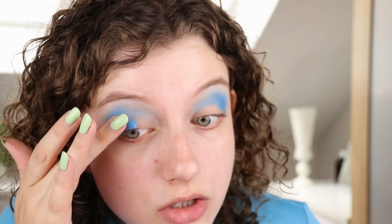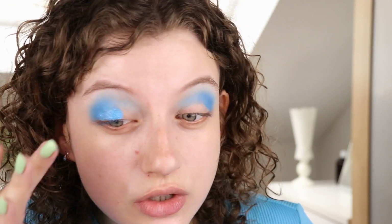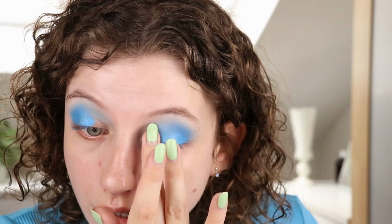Once again, this is such a beautiful shade. That's a really nice color. This just makes me think of summer. This particular shade of blue is just so bright and fun and summery. That went on so easily, so smooth.